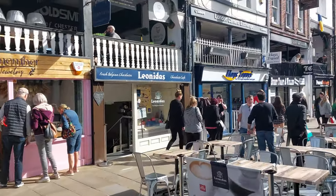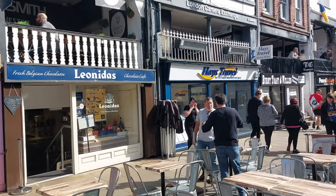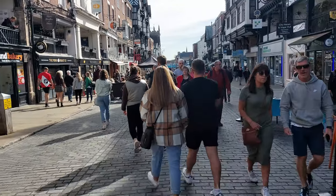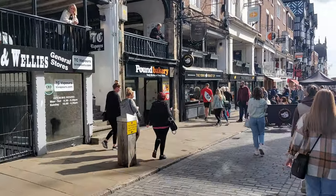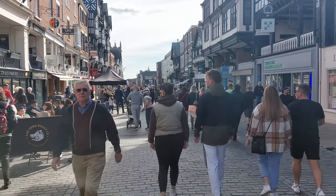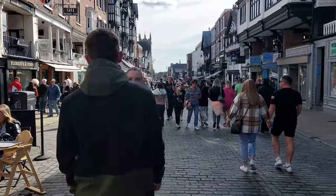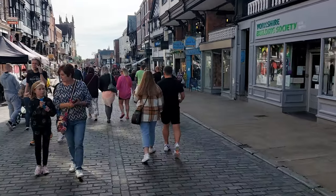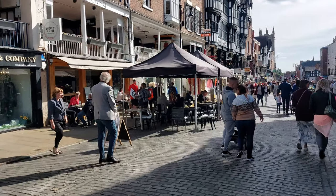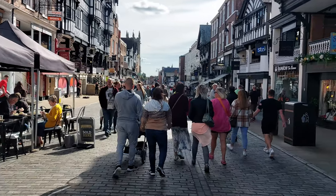You've got a jeweler shop, you've got Leonardo's chocolate cafe there, you've got a travel shop, you've got a palm bakery if you're on a budget. So they sell everything more or less a quid. You've got the York roast, where you can drink and eat at. You've got the Bleak Street coffee here too, with the gazebo out. It's a nice day for it.